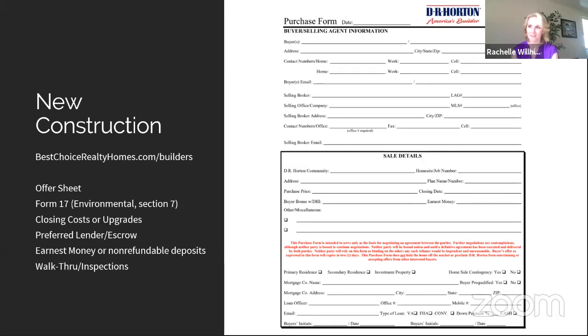Most likely not everything. If you happen to get everything, give yourself a pat on the back, because that does not happen very often. In fact, most likely we're not seeing anything from new construction coming in with those types of items. We'll either see the refrigerator thrown in or maybe some sort of buyer bonus, but not both.